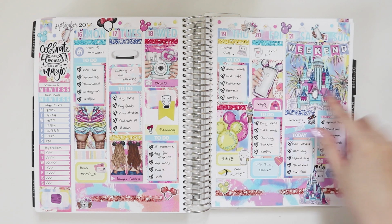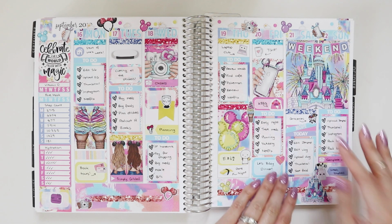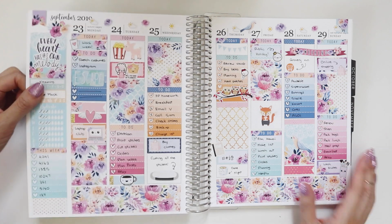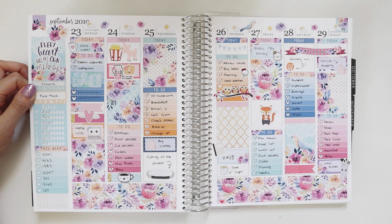The only downside of this is that it really limits the working space you have. But there are some days when honestly I don't have anything to put down, so this would work out great. So this is another Hello Petite Paper Co. Hello Petite Paper, no co at the end. But I think this is an uneventful week.